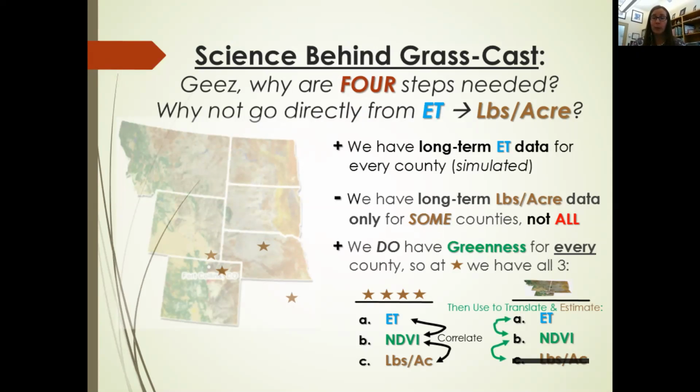And so we'll use those statistical relationships to move from weather and ET to this middleman, NDVI, greenness, which we then can use to estimate pounds per acre for every county in the northern Great Plains region.